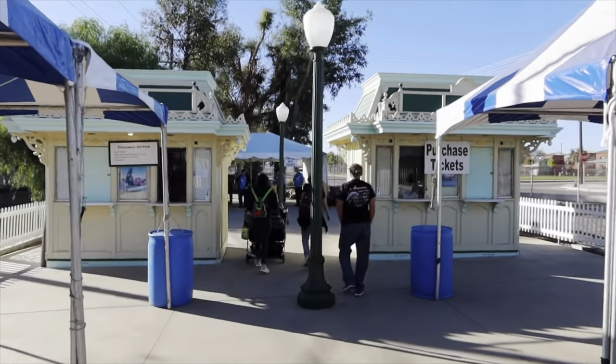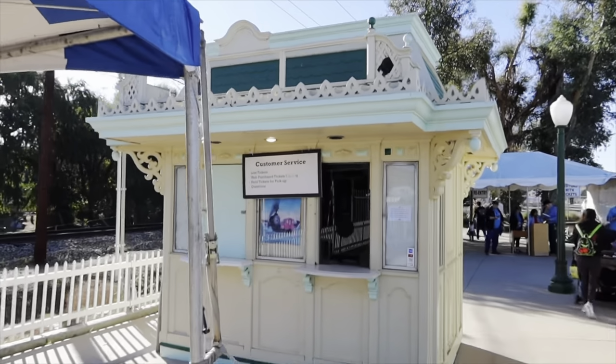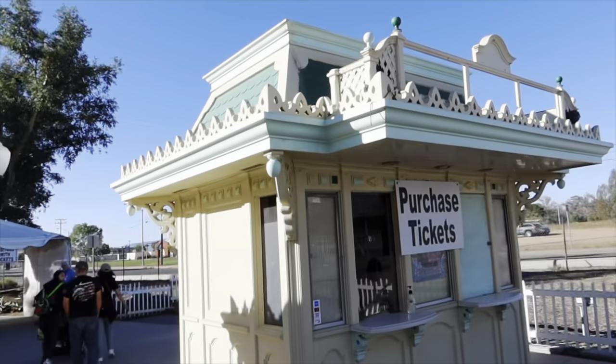Riverside Railroad tracks. Time to go meet Thomas, Percy. Gonna go ride with them, get some photos, have some fun with the kiddos. All right, treat for the Disney fans here. The original ticket booths from Disneyland.